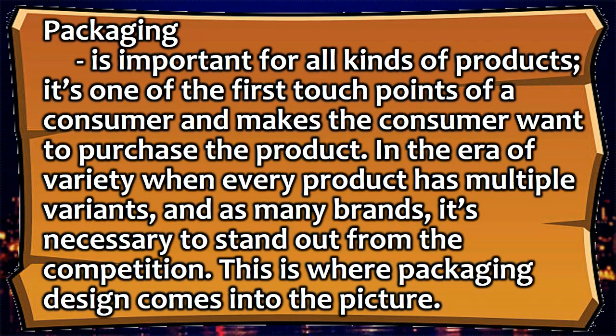Packaging is important for all kinds of products. It's one of the first touch points of a consumer and makes the consumer want to purchase the product. In the era of variety when every product has multiple variants, and as many brands, it's necessary to stand out from the competition. This is where packaging design comes into the picture.